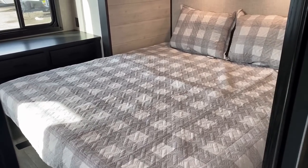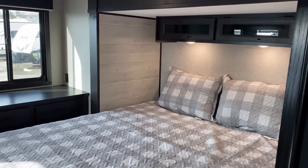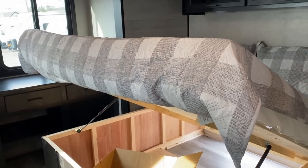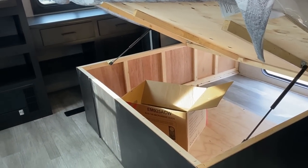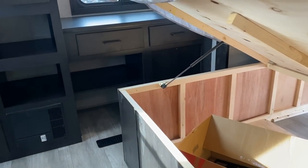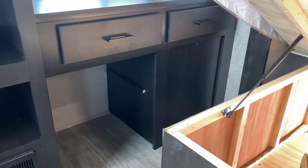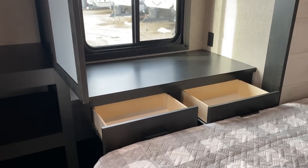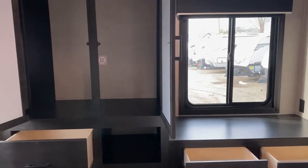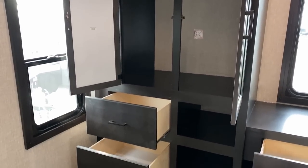60 by 80 true queen is actually the standard here. And if we look down below it, you can see that it still maintains a queen base, so it'd be easy to size down. But this is interesting. On the rear wall, they actually built either storage or a desk into this thing, which is super, super rare. The desk would definitely be easier to access and more functional, I think, with the queen bed option than the king that we're looking at here.